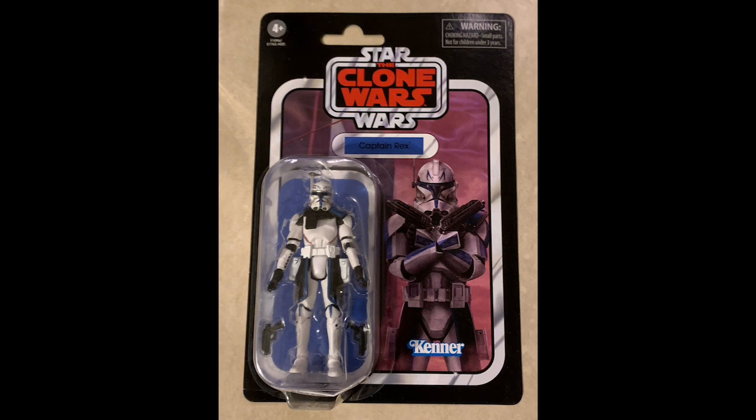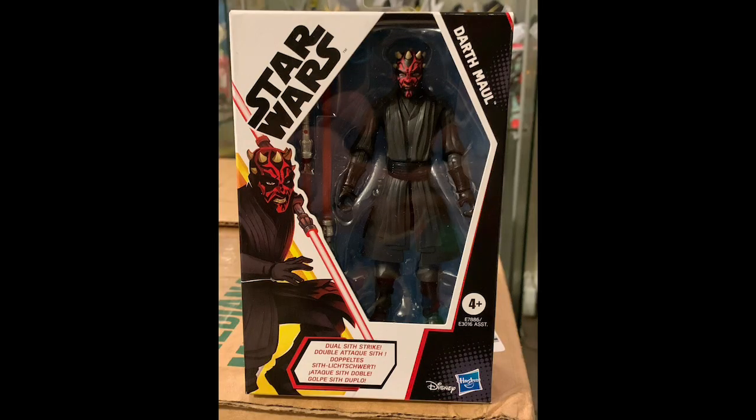And we got Captain Rex here from the Clone Wars. So I had to throw those in just because I had extras of them. So I thin my collection down a little bit. Thin out what I'm storing.